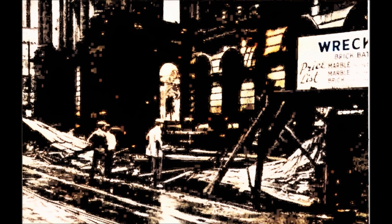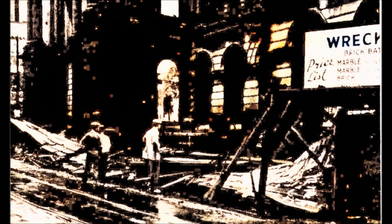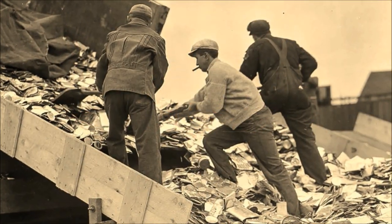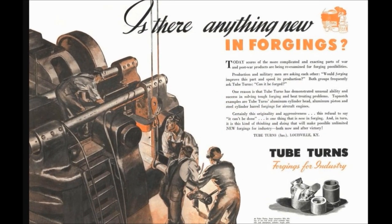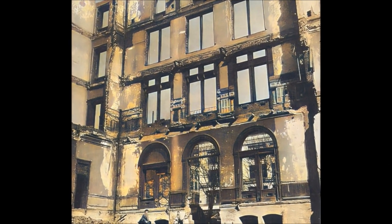In June 1943, a sudden windstorm blew down the scaffolding at the site. The wrecking company was complaining of a manpower shortage, endemic during the war, for slowing down the job. Meanwhile, war scrap from the demolition was going to area factories such as Tube Turns in West Louisville, turned into plane and submarine parts. For a short while, the half-demolished building became a curio and even an inspiration of sorts.